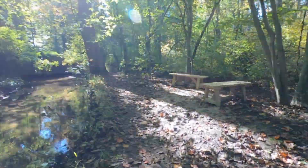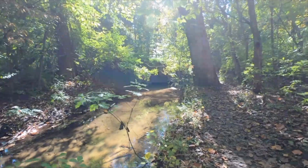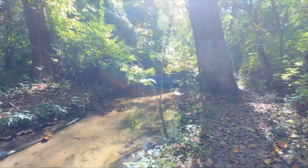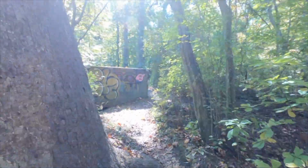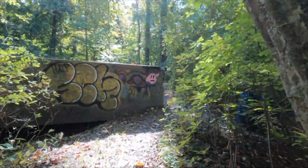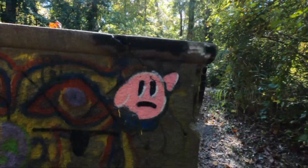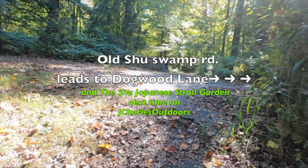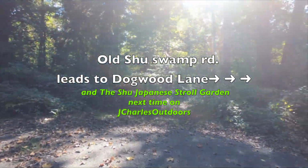Oh, place to take a break. It's nice. Ah, I think our graffiti artist from Muttontown has gotten here. It looks like his work. Yeah, it's gotta be. Oh, this must be the old SHU Swamp Road.